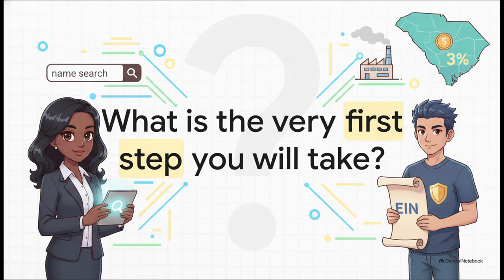And with that, you now possess the complete step-by-step roadmap to formalize your business and protect those hard-earned personal assets in South Carolina. From securing that perfect, unique name to taking advantage of that awesome 3% flat tax rate, you've got the knowledge. So I want to leave you with one final question to think about. What is the very first step you are going to take today? Go run that free name search, lock down your EIN, and make your business dream a legal reality.